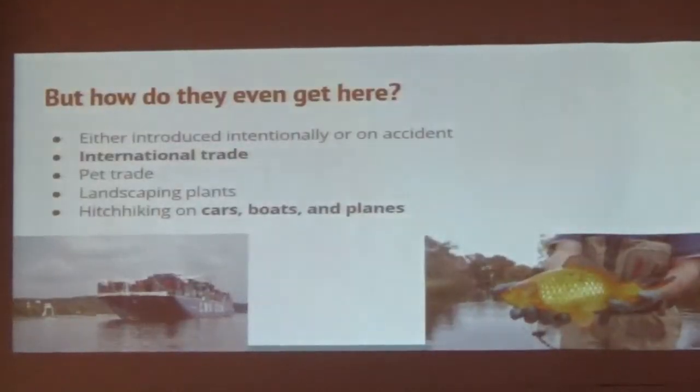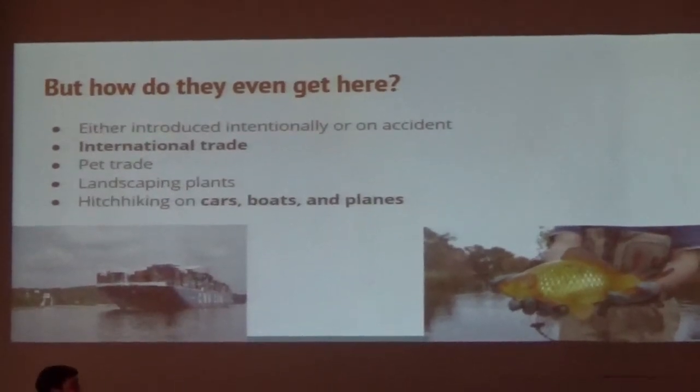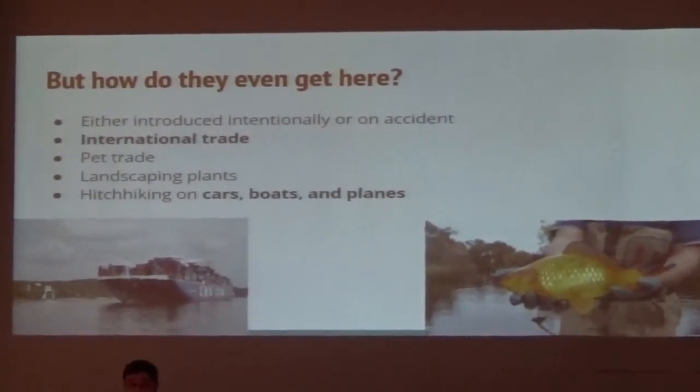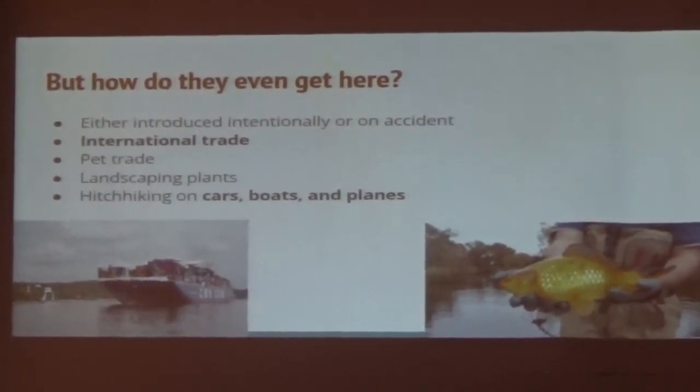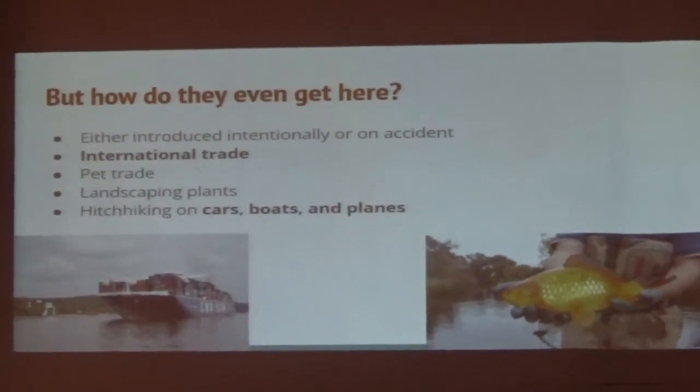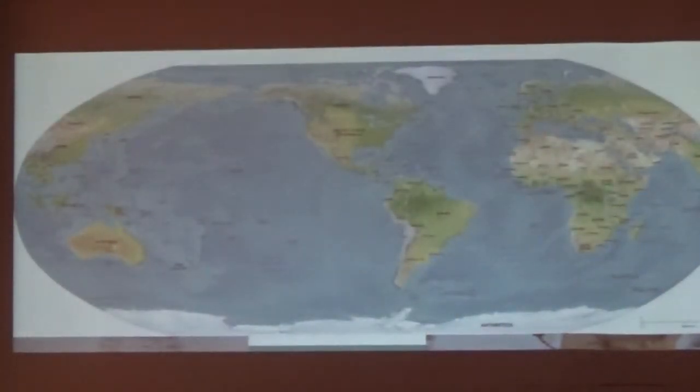And you might be thinking, well, how does this even happen? How does a vine all the way from Japan get here to the US? Well, there's a lot of different pathways invasive species can spread around the world. And invasive species throughout history can be introduced either intentionally, so on purpose, or by accident. Some of the pathways include things like international trade, the pet trade, landscaping plants, and just hitchhiking on different vehicles we use.